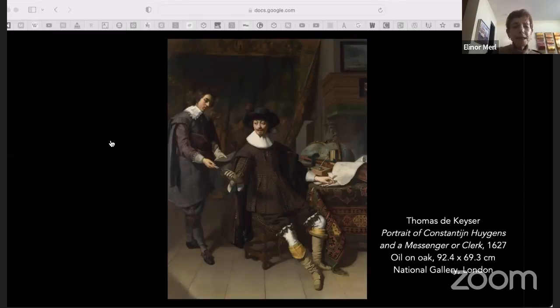Many of these naturally had to do with affairs of state, politics, and diplomacy. But Huygens also kept up almost daily writing correspondence with friends and family, as did an increasingly large segment of the population in the Netherlands.